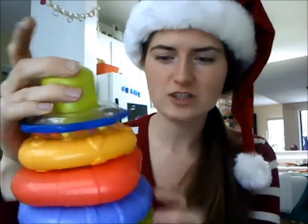This is a great ring tower because it doesn't matter which order you stack the rings. So Sam takes them all off and he puts them all back on, and he loves this. They're also different shapes. So this one is circular, this one is triangular, and there's a square. It'll be nice to use this toy later because we can talk about different colors, different shapes, and they all have different textures.